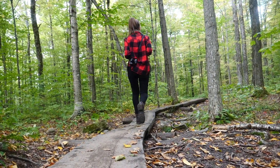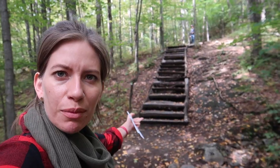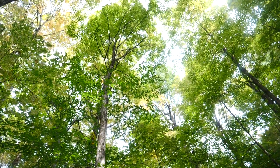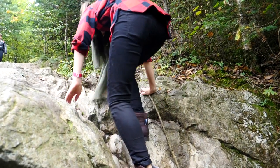So one cool thing I've noticed along this trail is that they use tree trunks in a lot of different ways. We have them as bridges, as stepping stones, and now we've got some steps here. Bit of a staircase in nature. The summit of Mont Ham sits at 713 meters above sea level, but it only has a prominence of 358 meters, so it's a fairly light hike.